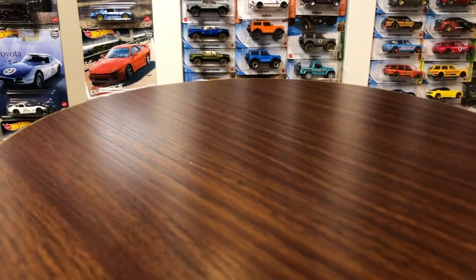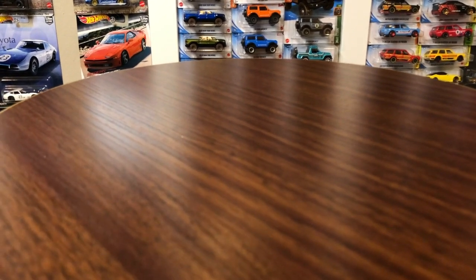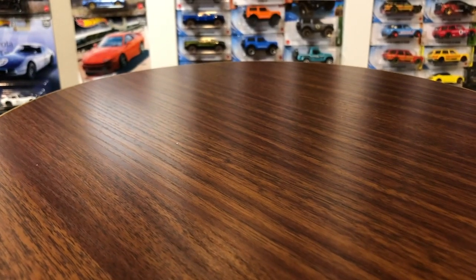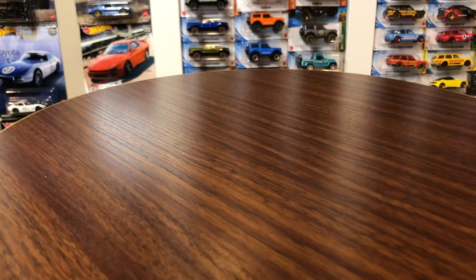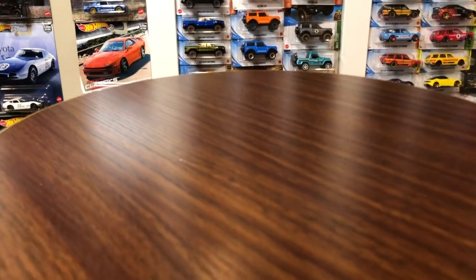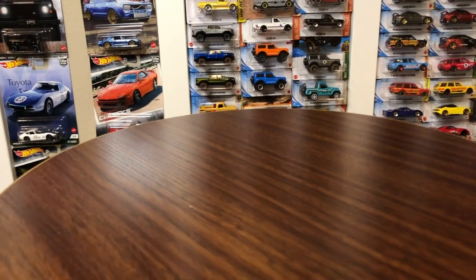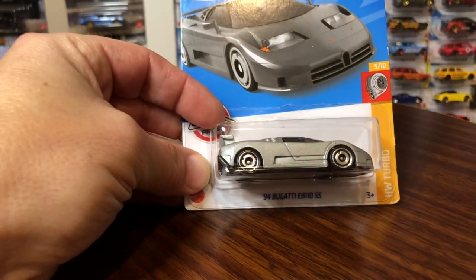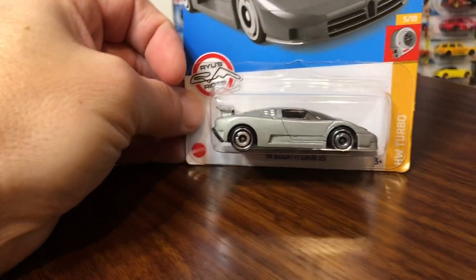All right, top 3. And I wrestled with this 1, 2, and 3 spot, but when I saw number 3 in its original color, I was absolutely blown away. I literally searched and searched and searched to find this casting, and it took forever for me to find the first one. It came out in blue, but I grabbed it in what I feel is its best color of the year, and it is this beautiful 1994 Bugatti EB110 SS.